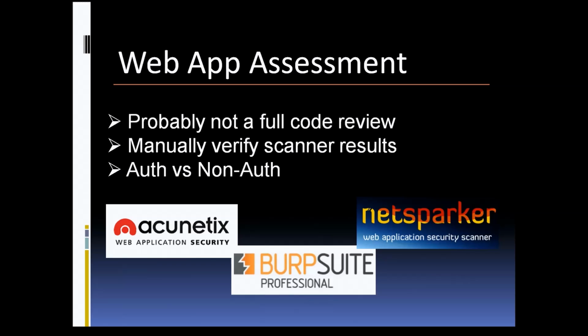And you never want to get in the habit of just running a scanner, printing its output, and handing it out to the client as a report. That's not a pen test. That's just a vulnerability assessment. And in my opinion, you're wasting the customer's time. If they're paying you for a pen test and that's all you're giving to them, it's not worth it to them. You've just wasted their time and money.